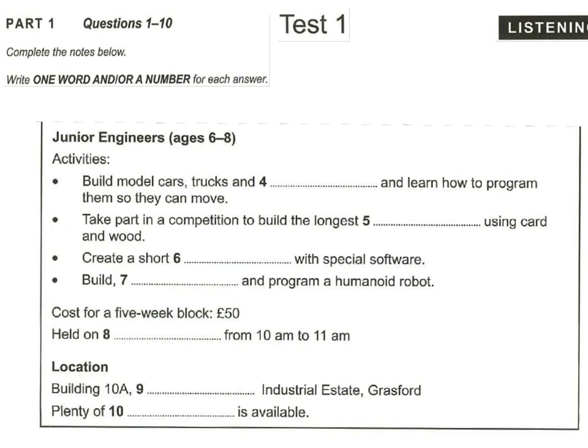And what about the location? Where exactly are the workshops held? They're in Building 10A. There's a big sign on the door, you can't miss it, and that's in Fradston Industrial Estate. Sorry? Fradston. That's F-R-A-D-S-T-O-N-E. And that's in Grassford, isn't it? Yes, up past the station.